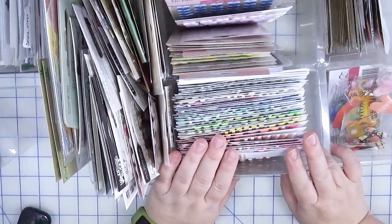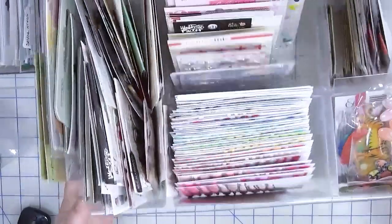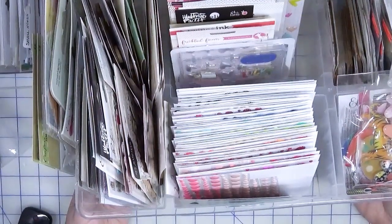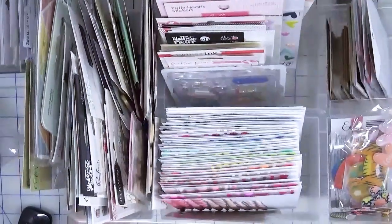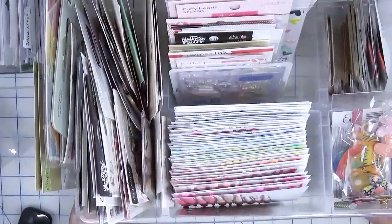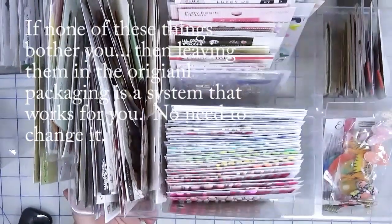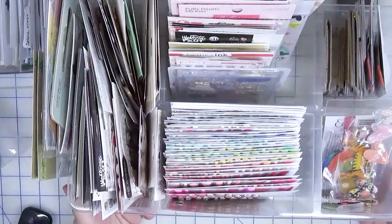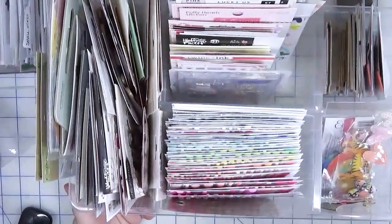The other reason why I repackage things like stamps is because the quality of the packaging that you get the item in is meant for shipping purposes. It's not necessarily meant for long-term purposes. So that is another reason why I just find it functions better. Usually it has a little bit more wiggle room in it so that it's easier to slide things in and out. I don't have to worry about it ripping so quickly. And again, it's that consistent size that allows me to store it easily and quickly.